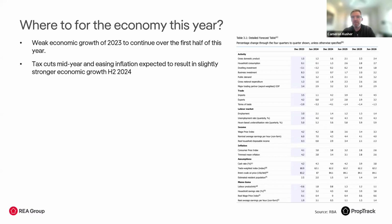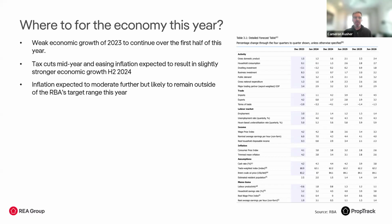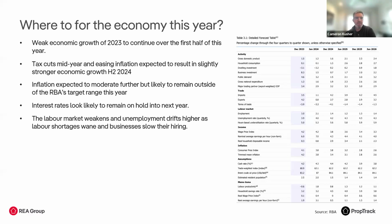You've also got the fact that inflation is likely to continue to moderate, and that will help households improve their spending as well. We do expect inflation to moderate further, but it's still likely to remain outside of the Reserve Bank's target range at the end of this year. It's not expected to come back until the second half of next year. As a result of that, though, interest rates look likely to remain on hold into next year. As I said, I would be betting February, March at this stage is the most likely time for an interest rate cut.